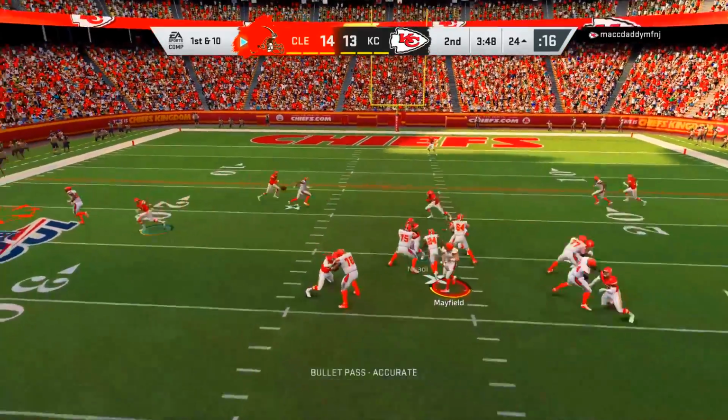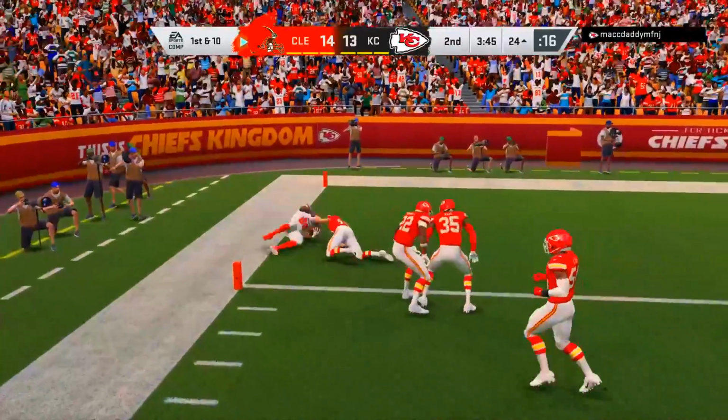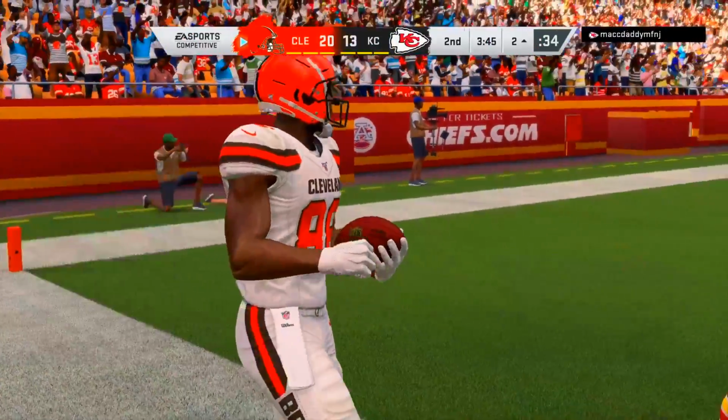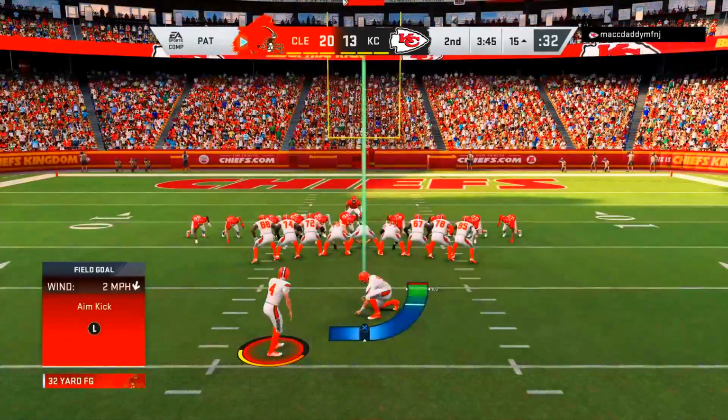Mayfield on 1st down. It's brought in by Harris. And he'll take it into the end zone for a Browns touchdown. A 24-yard touchdown. And the Browns are going to tack on to their advantage. Here's Seibert now to add the extra point.